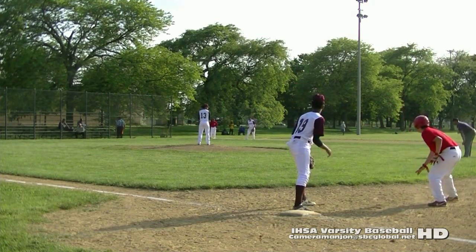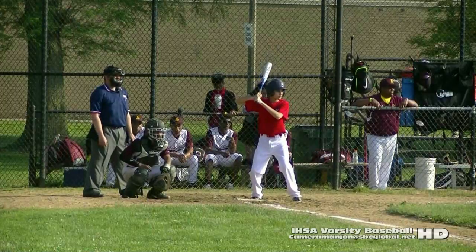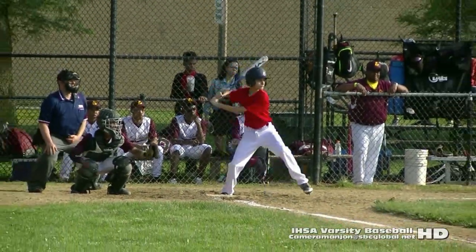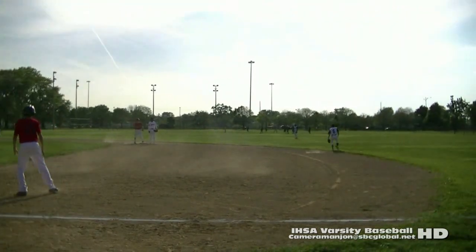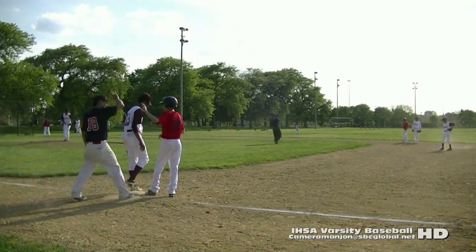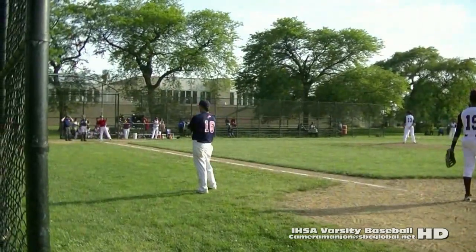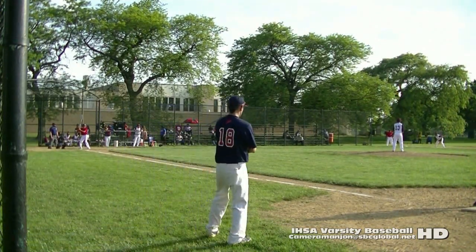Runner on first. Oh, there's a rip. And off that hit, we got runners on first and second base. Appear that he did have a shot at third. With a three-run lead and looking for more.